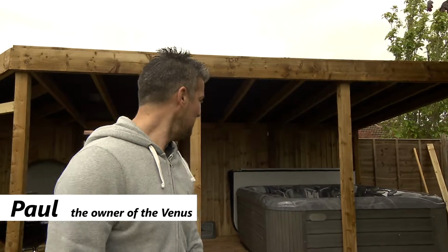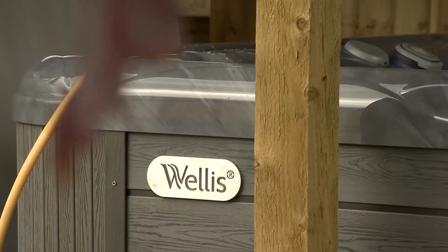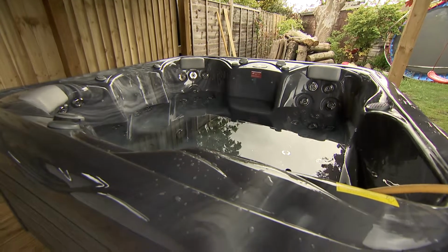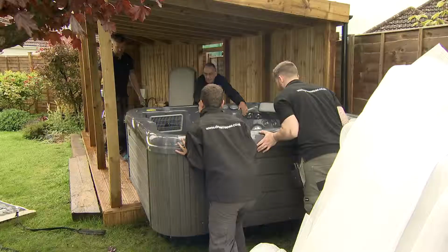Hi, I'm Paul. We chose this Wellis hot tub. The tub, I mean, we've been waiting for something like this for a couple of years now. So, yeah, it's perfect. It's everything we've asked for. And the install guides have been fantastic.